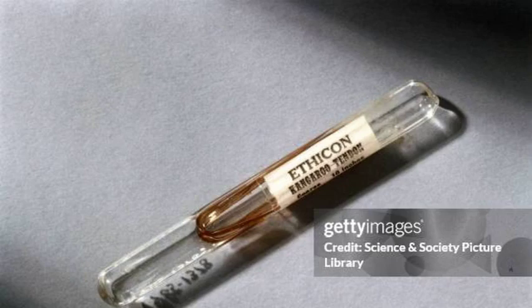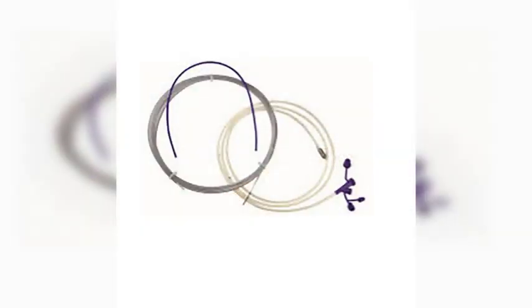Firstly, we need to understand the complex reproductive biology of kangaroos. Their reproductive cycles are highly synchronized with environmental factors, making it difficult to manipulate them in a laboratory setting. Secondly, we need to overcome the technical hurdles of collecting and fertilizing kangaroo eggs. This process is much more delicate and challenging than with other mammals.